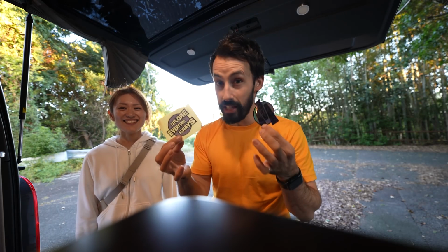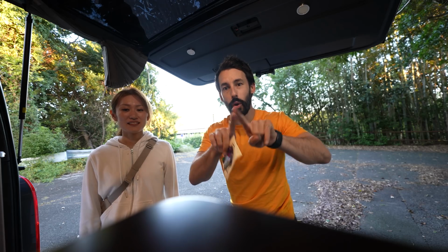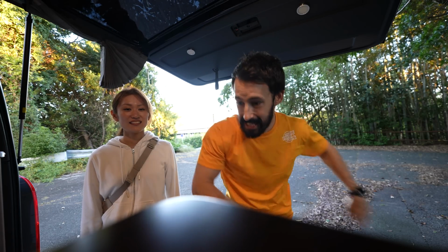So a lot of mosquitoes here. What you're looking for is one of these two stickers, either in person or in the video. Mosquitoes not in the van. Okay, we should be better now. Less mosquitoes, not zero, but less.